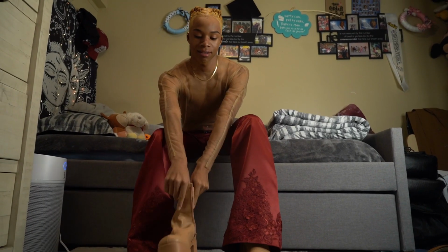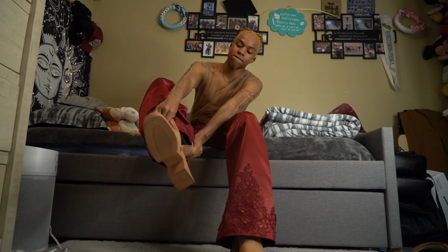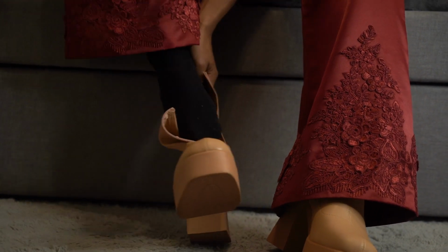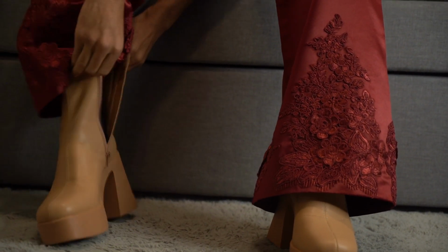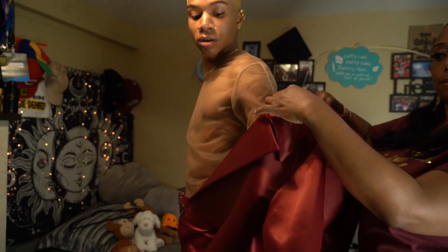Something came up. I think I didn't have no socks. I don't know if I didn't have no socks, if I didn't have no drawers, something I didn't have. I didn't have something that was my hair. Oh my God, my hair.